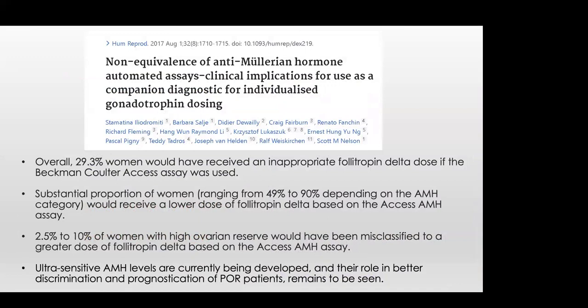Now, all assays are automated assays, and if we look at our data, we found that almost 30% women would have received an inappropriate dose of FSH if the Beckman-Coulter access assay was used. 30% of women would have received an inappropriate dose, means we get a high AMH and hence we use a lower dose, and in fact it was the Beckman-Coulter access assay, which showed a higher AMH. Substantial proportion of women, ranging from 49 to 90%, depending on the AMH category, would receive a lower dose of FSH based on the access AMH assay also, which is by Roche.